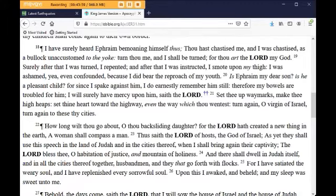Is Ephraim my dear son? Is he a pleasant child? For since I spake against him, I do earnestly remember him still. Therefore my bowels are troubled for him. I will surely have mercy upon him, saith the Lord.